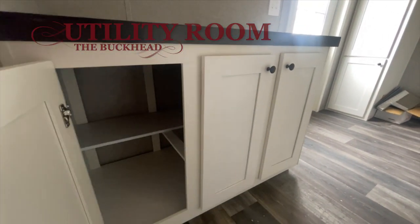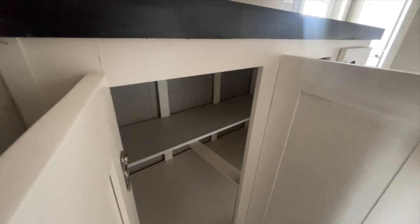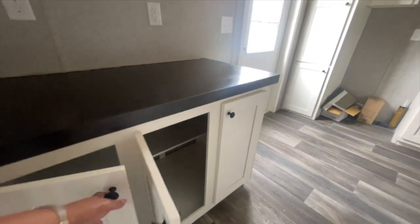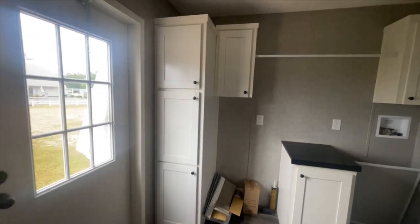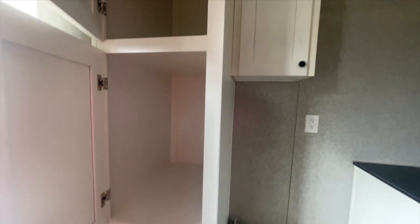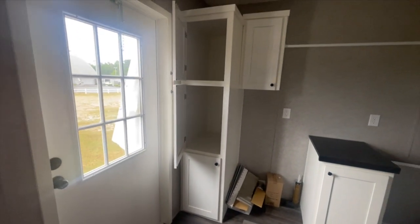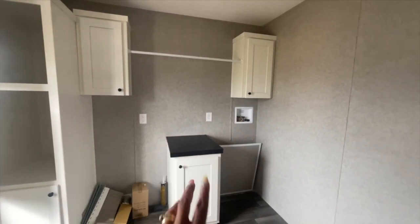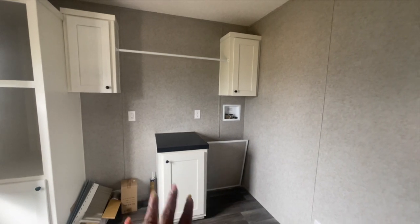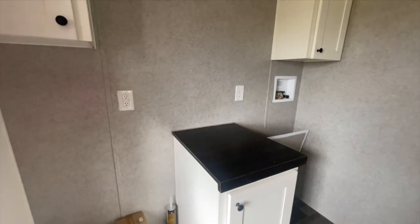And then you have shelving in the bottom as well, which is always a wonderful feature. All around past the back door, you have additional storage space here. So you have three shelves here. You also have cabinet space above your washer and dryer. And you have cabinet space between your washer and dryer with space for folding.